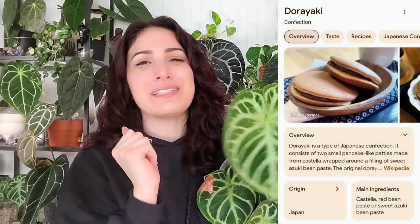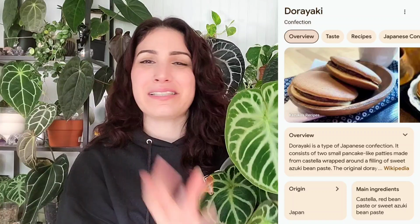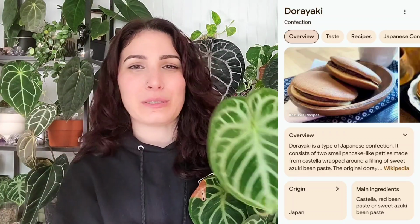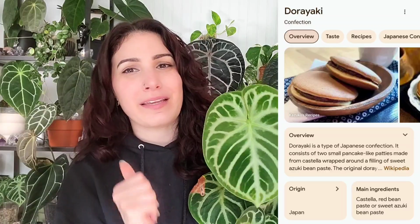And I always loved the name of this plant because it sounded Japanese, but I didn't actually know that it was legitimately named after a Japanese dessert. So this is my Japanese pancake. This is Anthurium Dorayaki. And again, this one comes from Indonesia, and it was hybridized there by Uncle Udo. I love the origin story of this one. I think it's really, really cute.